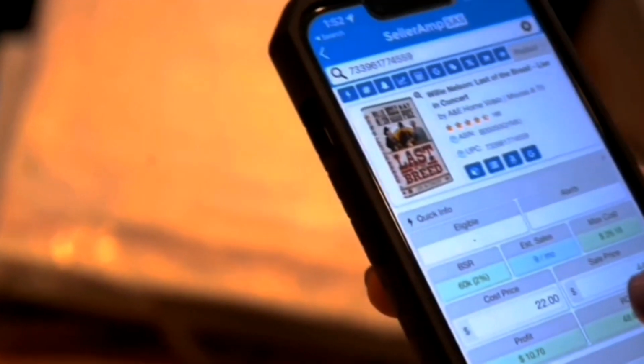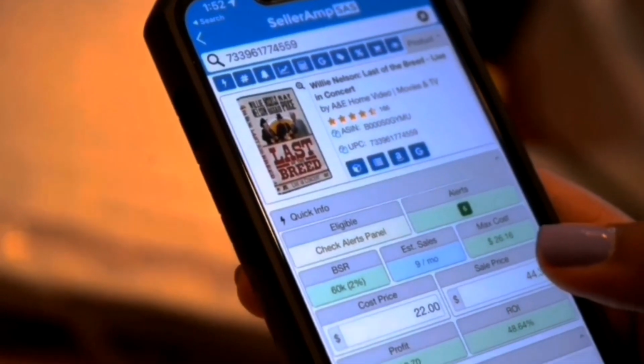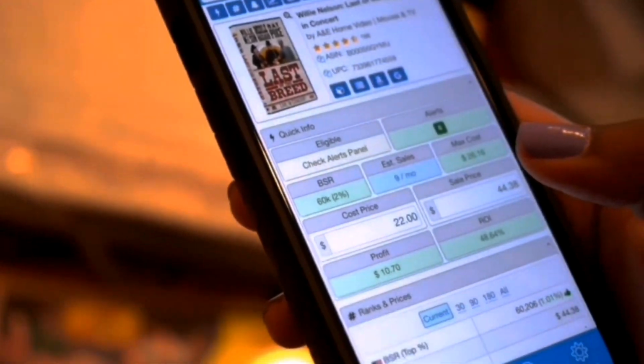With SellerAmp, it'll actually show you all the offers and also share with you each individual seller and how much inventory they have. Because you might be saying, all right, I'm gonna price second or third in line, but if the guy who's first in line has 67 units and you know it's an 800,000 rank book, you're gonna just be sitting there forever. Now, if it's a 3,000 rank book, it'll fly through and you could be okay.